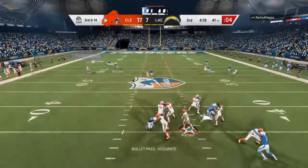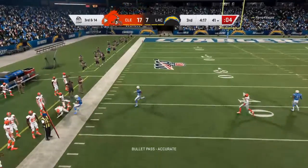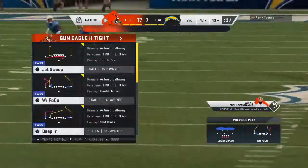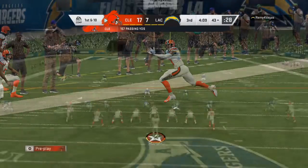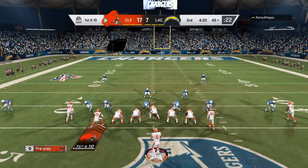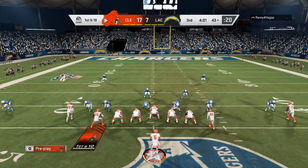Working out of the gun, Mayfield. And he gets this to the other side of midfield across the 45 before going out. The Browns passing game finding its stride. They've got another first down. He's such a good route runner. Shows it there on 3rd down. Very proficient and a good pass.